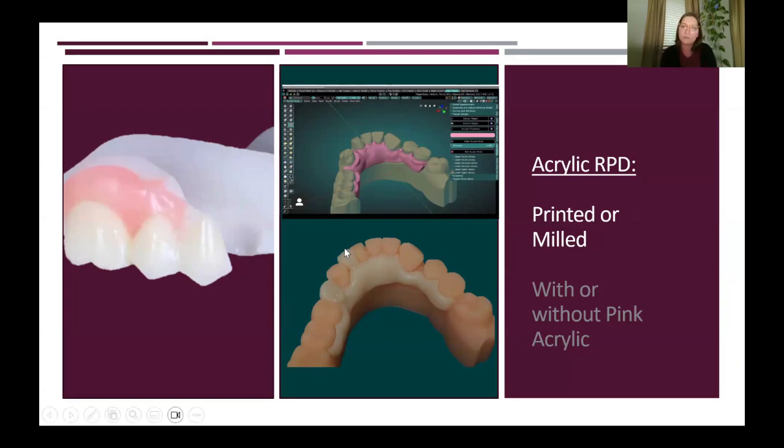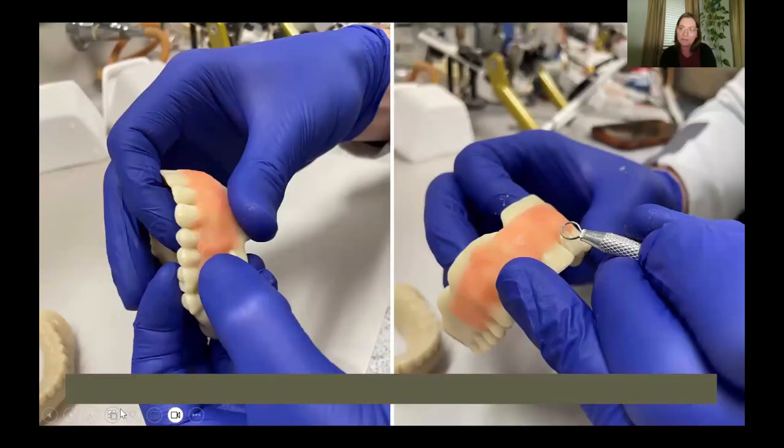If it's an anterior tooth without a lot of gingival loss, you can certainly just print it in a tooth shaded material. Or you can add a pink composite or a pink layered acrylic. This is a product that I've been playing with that's really fun, where you can actually light cure this similar to Triad, and it will add some aesthetics to your temporary partials and complete dentures.